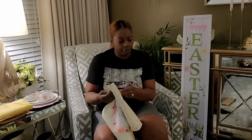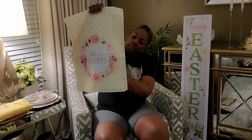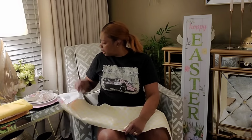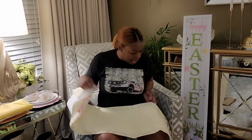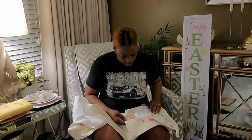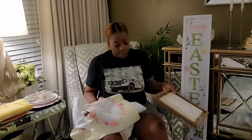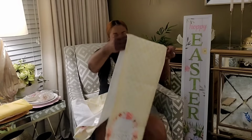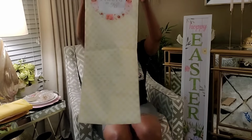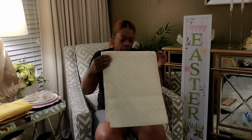Also, I have a runner. It's pink and yellow, and it says He Has Risen. Where's the tag? I want to say I got this from Home Goods. Where is the tag? No, I don't know where I got it from. It must have been Ross, because this is the same thing as this. So I want to say I got this from Ross. But you see how it all goes together. This is so cute. Must have been Ross.